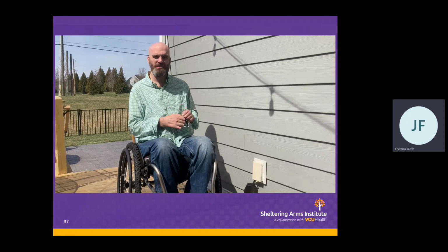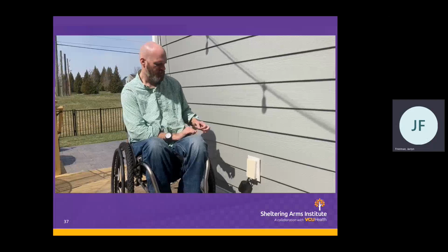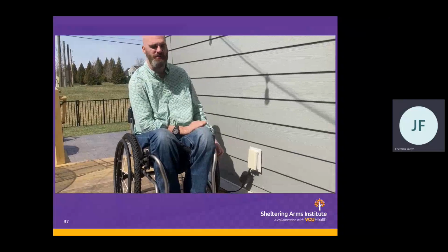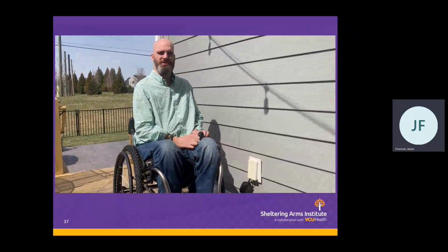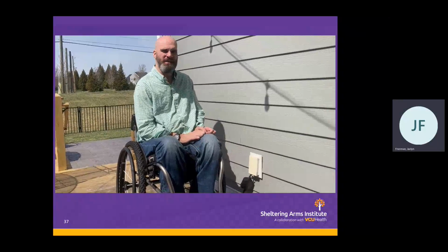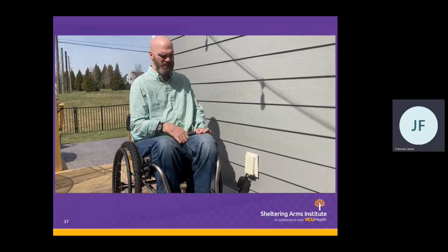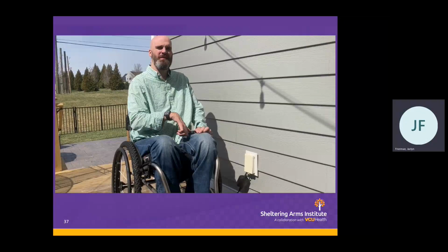One simple modification that you can get at any Lowe's or Home Depot is this box that you can plug various appliances or lights into. It allows you to use a remote to turn things on and off, so that if you have trouble getting to an outlet, plugging it in, or even operating switches, you can just use this remote to turn things on and off.